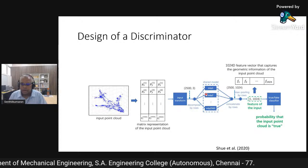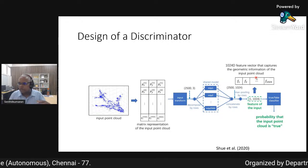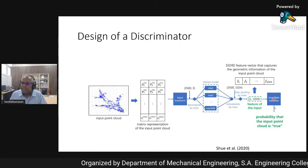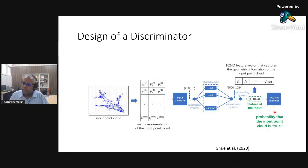We have multiple machine learning techniques for each of these problems that we have defined, and then we concatenate. Then you can say we have a 1024D feature vector that captures all the geometric information of the input point cloud, and then you can classify using the true or fake classifier. This generative adversarial approach comes from images, when you want to identify a deepfake image, so they use the generative adversarial network.